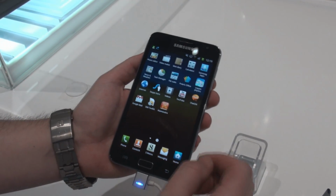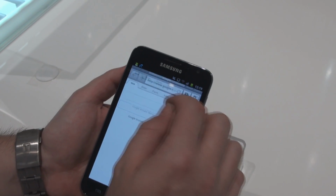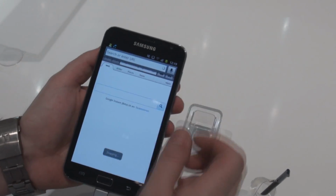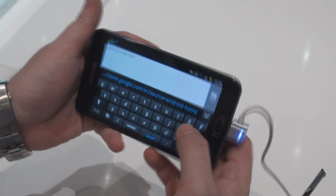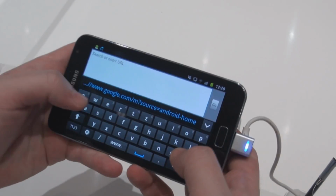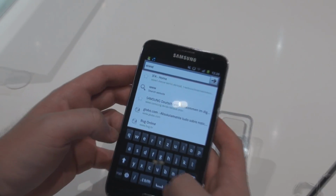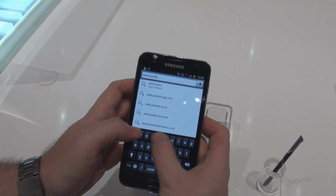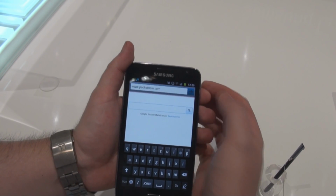Let's go to the internet application and see how web pages are displayed on this huge screen. So the keyboard, as you can see, is huge. You can easily thumb type with both of your fingers, and if you switch it to landscape, you have an even bigger keyboard. So let's switch it back, and we will go to Pocketnow.com, and let's see how it looks.